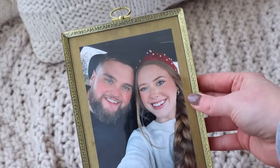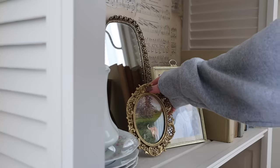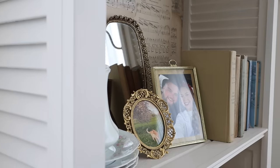I think it's so pretty and it adds a personal touch to our decor, so this is where I put them for now. I thrifted this tiny gold one a few months ago, and I just love how they look layered on this bookshelf.